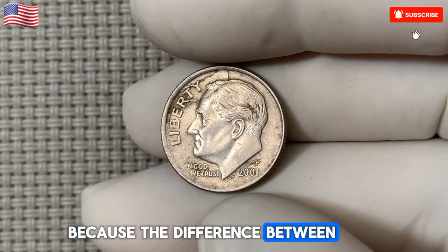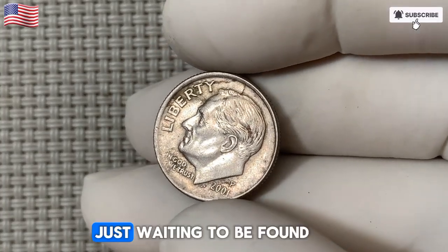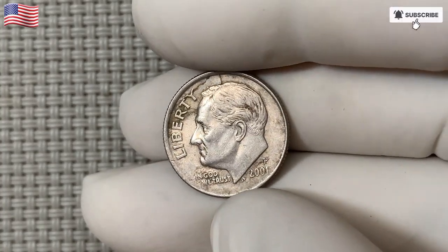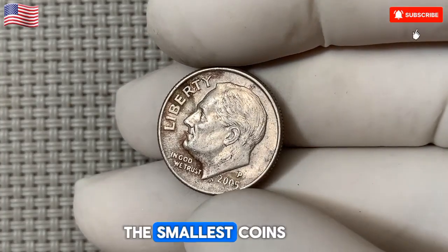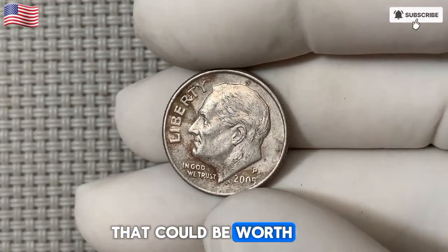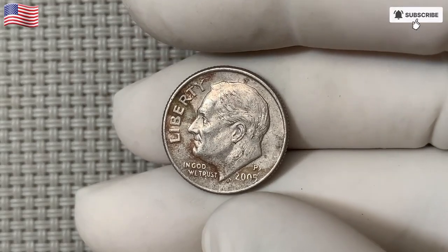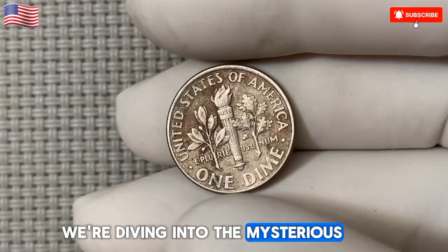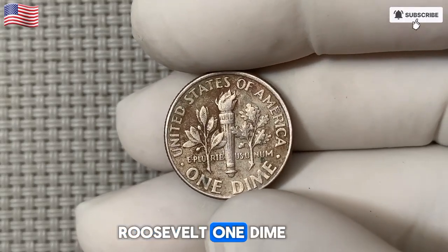Because the difference between an ordinary dime and a rare treasure could be hiding in your own home, just waiting to be found. Today, we're about to reveal a jaw-dropping story about one of the smallest coins in your wallet, that could be worth more than most people make in a year. Yes, you heard that right. We're diving into the mysterious and valuable world of the 2005 United States Roosevelt dime.